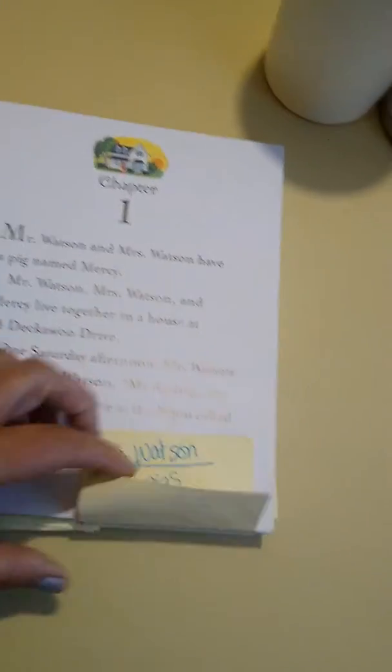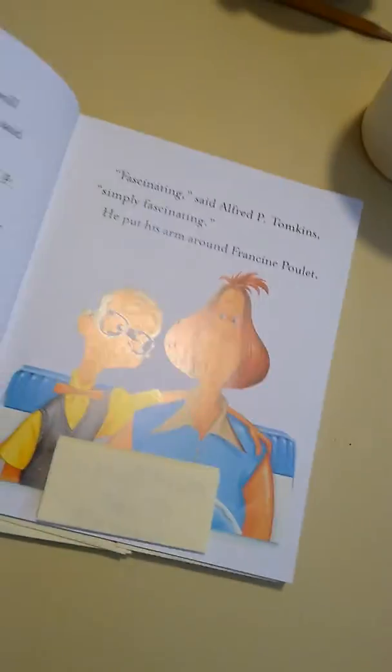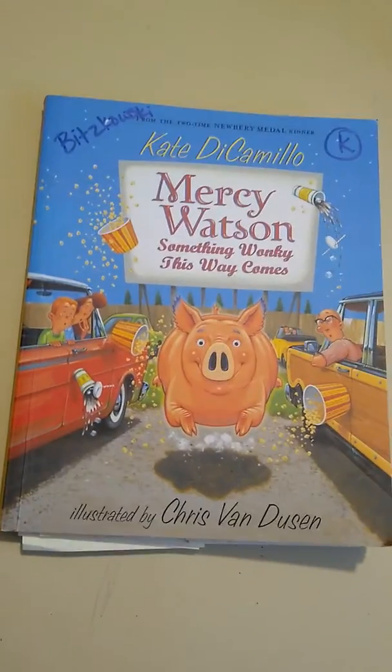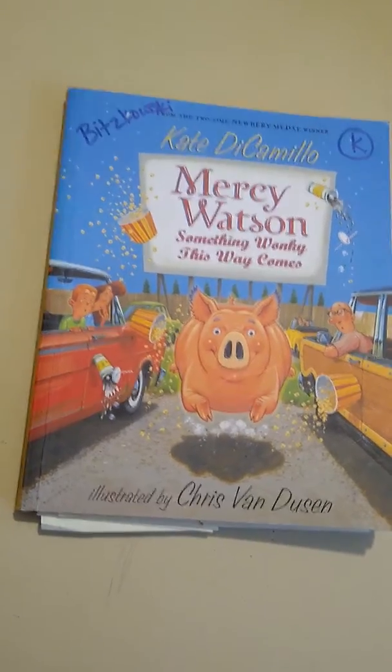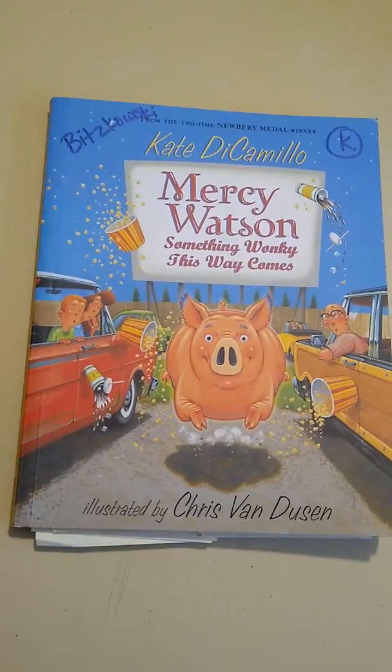However, the last time I taught out of this book, I have all of these sticky notes in here that are going over things like character study and cause and effect and some of the different things and skills that we're going to be working on that I am going to touch on briefly, but I'm not going to make a big full-blown lesson out of it.